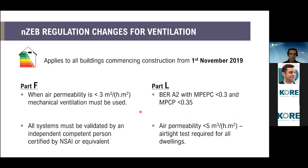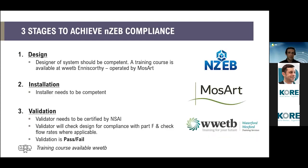So it's moved towards a BER of A2, with, I suppose, changes to the MPEPC and the MPCPC. So a real focus on lower energy consumption and reduced carbon impact. So how do we get to that NZEB compliant ventilation system?